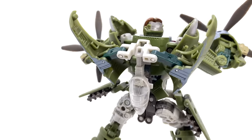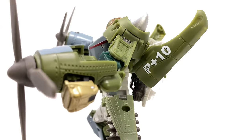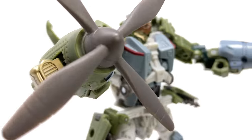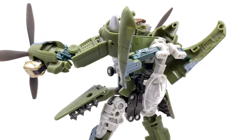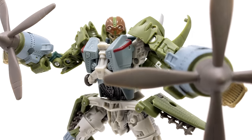This guy's great. In terms of the fighter plane mode, by far one of the best planes that I've ever seen Hasbro produce officially within the mainline. The attention to detail is just incredible. The various different nuts and bolts that we've got scattered throughout the surface, the actual gimmick where you can push the engine in order to turn the propellers, I thought was such an awesome touch, and the inclusion of realistic landing gear just made it so, so well done.